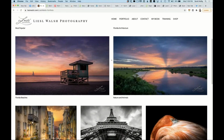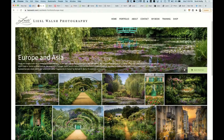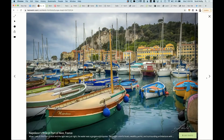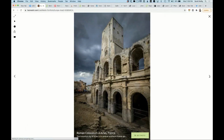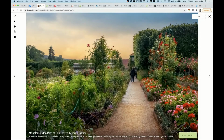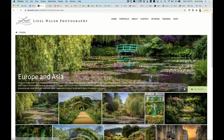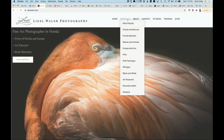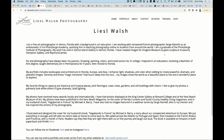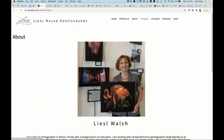Let's see what happens when we click in on one. I want to look at this Europe and Asia. Oh, that's pretty. These aren't bad. No, this is pretty good. You can scroll through here large. I'm okay with this. I like the images. You're a good photographer. I love your sense of color and composition. Yeah, I'm cool with this. It's interesting to have a little header up at the top. Yep. Is it easy to get back to your home page? Yeah. Your about page. There she is. Hi, Liesel. Yeah. I think we're okay.